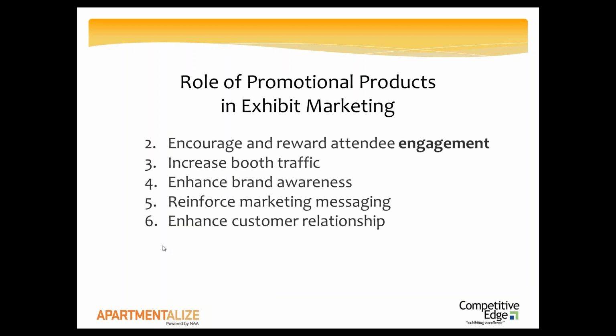The customer relationship. Some companies today are using tiered promotional product strategies where they'll have their general tchotchke that they give to anybody who happens to come to the booth. Then they'll have a mid-level that they give to prospects that are in the sales pipeline, and they may even have a higher level promotional product that they give to reward customer loyalty for visiting the booth, to add to the relationship.